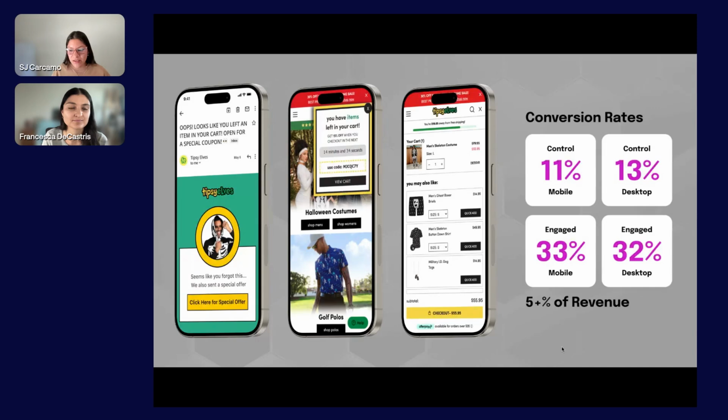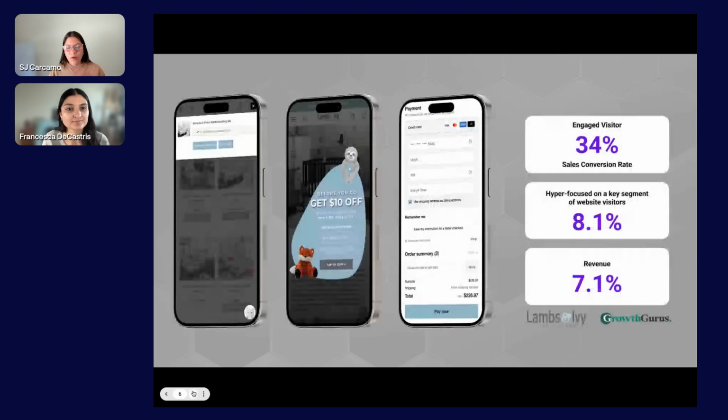So very clearly, this is a significant part of your revenue. We want to implement these strategies so that we can either supplement our email and our SMS flows later on, and then primarily to get that conversion during that same session and not take them away from your website.